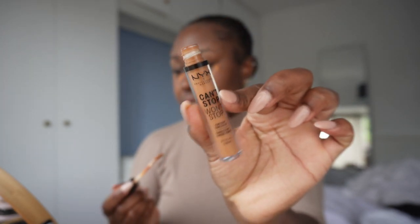But yeah, I'm literally just gonna do a bit of concealer because I need it. My sleep has been so scattered recently. This isn't even concealer, this is the Can't Stop, Won't Stop correcting concealer by NYX. A bit on my eyelids too. We'll just do that then.